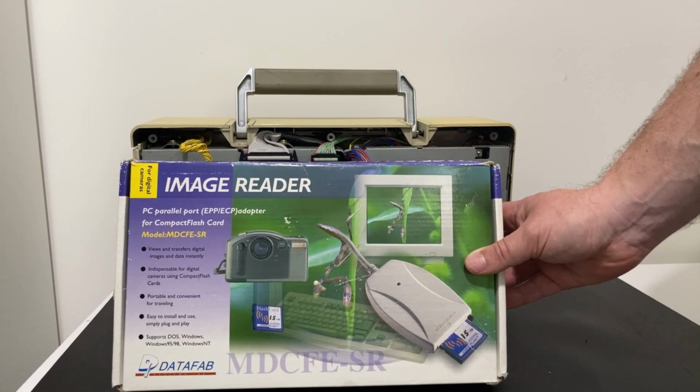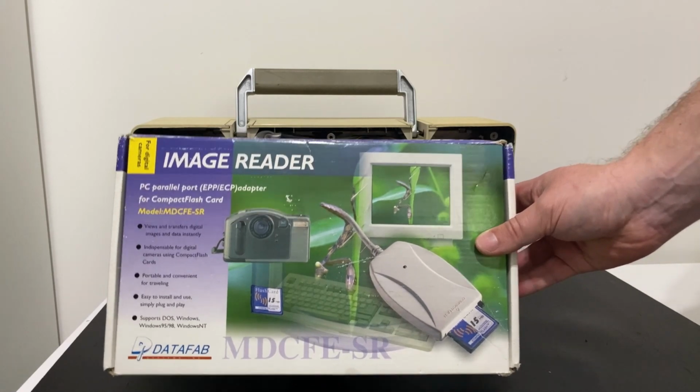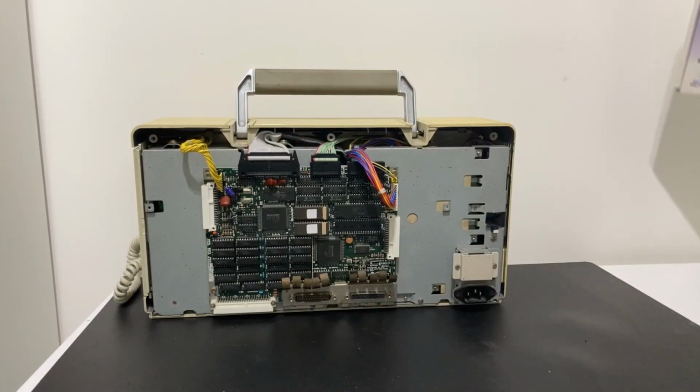So in this case, the DataFab's great. It's using a Shuttle-based chip, which is very common, very easy. It works in what's called nibble mode, which is excruciatingly slow, but it does work, and it means I can put more storage on, and I don't have to necessarily worry about swapping disks or mucking around.